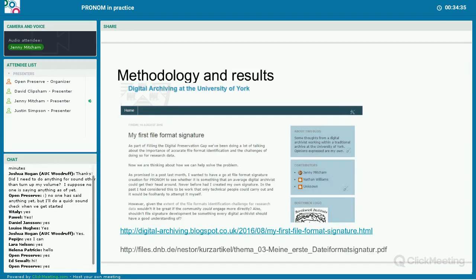I should mention I was very excited that this blog post was translated into German as well. So if you speak German and you'd rather read a German version, then there's a link at the bottom for you there. I haven't read it myself.